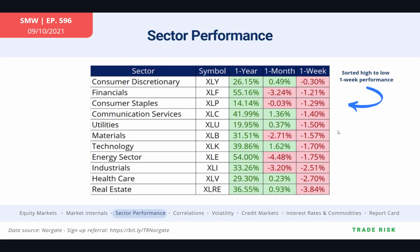Now, if we take a look at sector performance, there's certainly nothing to get excited about this week. Every single sector was in the red by the end of the week. Consumer discretionary fared the best here, only down marginally, minus 0.3%. Financials, second spot, minus 1.21%, and consumer staples, minus 1.29%.